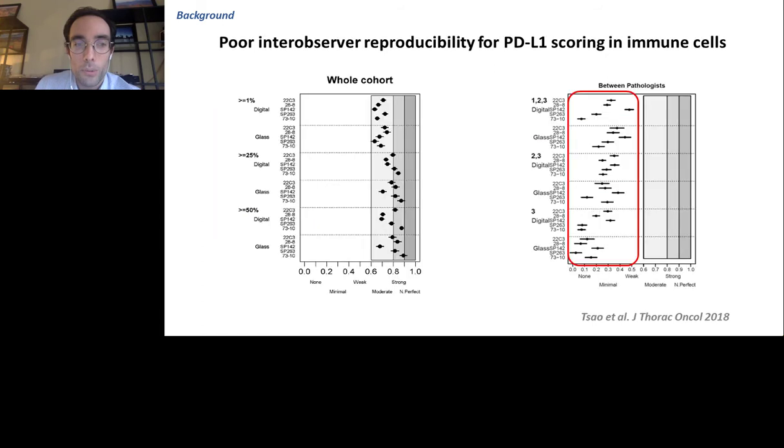And this poor interobserver reproducibility for immune cell PD-1 scoring has been shown in other studies. This is the second one that came to the same conclusion, that there is good concordance between pathologists for scoring tumor cell PD-1, but not so much for immune cell PD-1. So at the end of the day, particularly for immune cell PD-1, this is not a very reproducible assay, and we need more objective or automated methods for scoring PD-1 and also other markers.